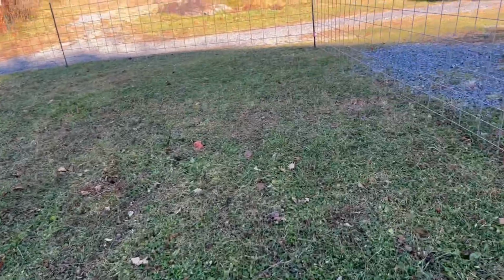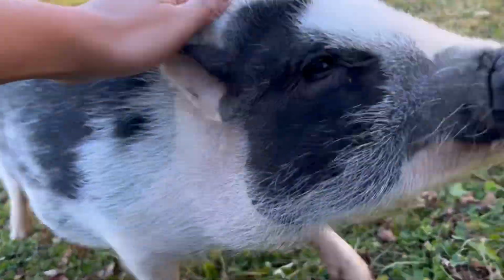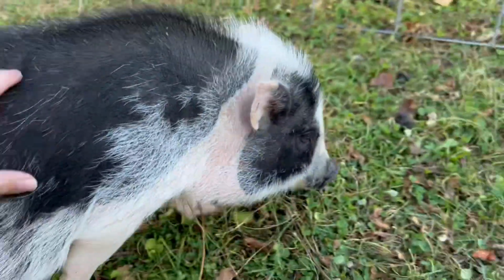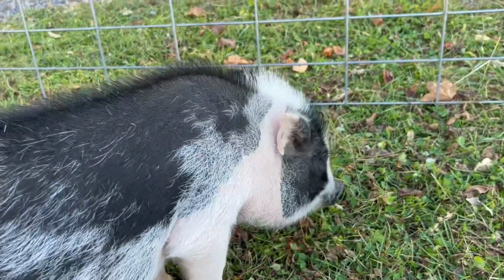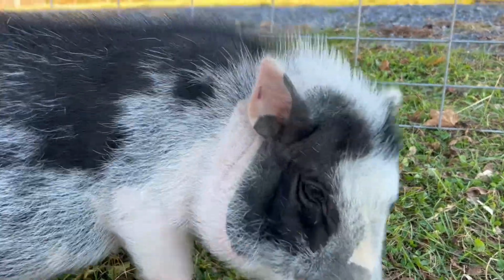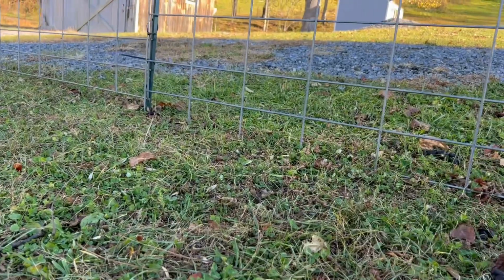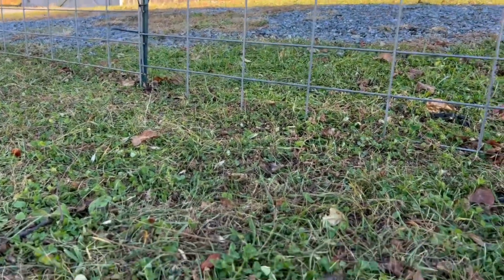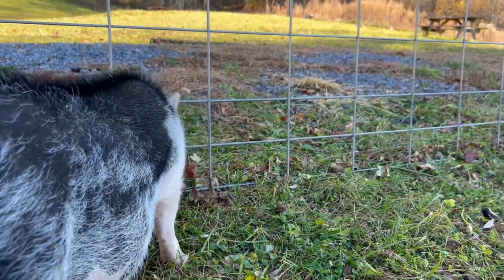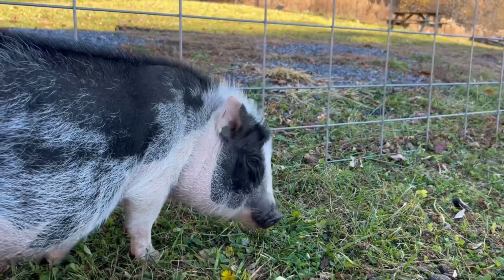Pigs have a really complex social hierarchy system where there's one pig in charge, and then there's a little bit of a pecking order, quote unquote. So you don't want to just throw in a new pig. They can end up fighting to try to establish their place in the chain of command, I guess. And you don't want to have pigs fighting. They have teeth that can be pretty scary and really traumatic for the pigs.